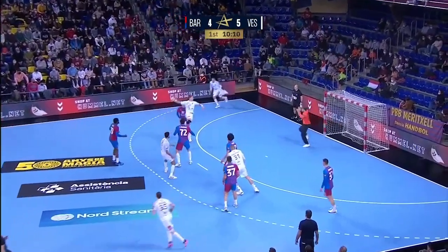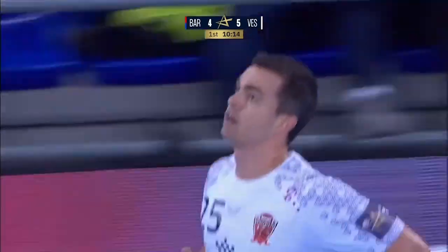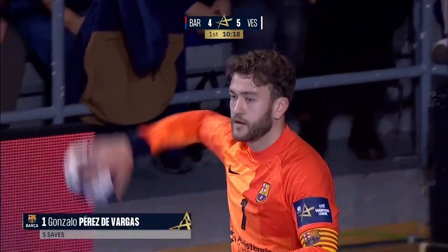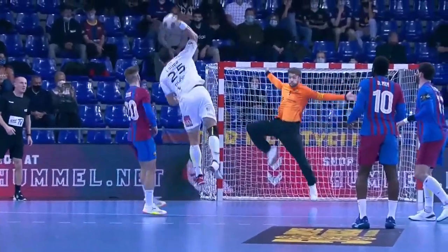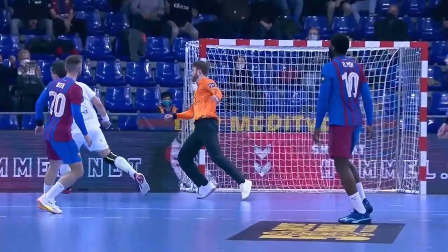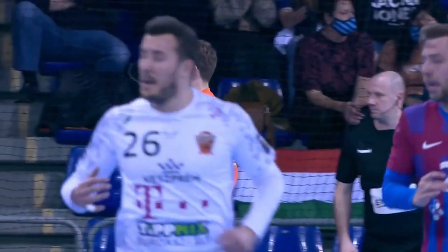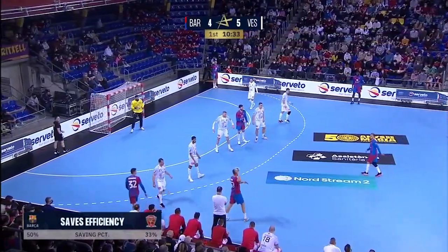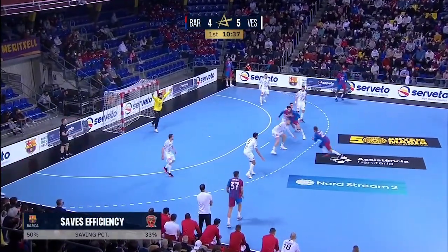The narrowest of leads, trying to double that up here, but Perez de Vargas again. Wow. Point blank save on that occasion. Save number 5 for him. And that one, perhaps the best of all today so far. Saved it from the wing, saved it from the penalty line. You can see he was frustrated with his defense more than anything, rather than celebrating the save. But he let his teammates and the fans celebrate it for him.